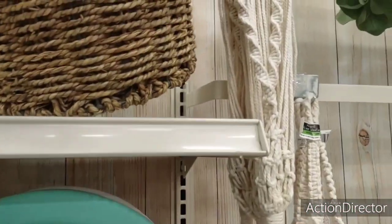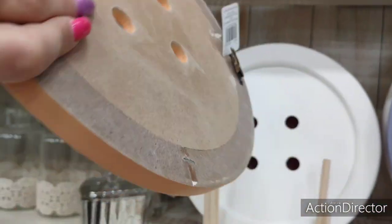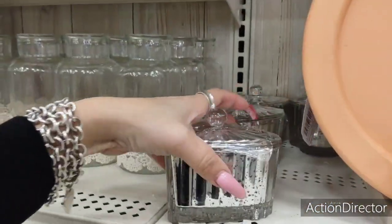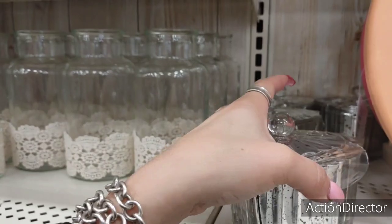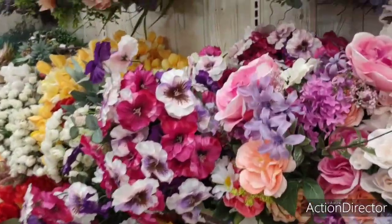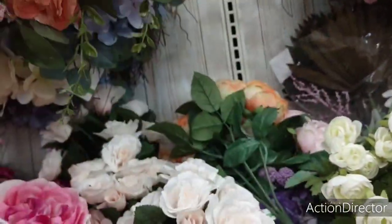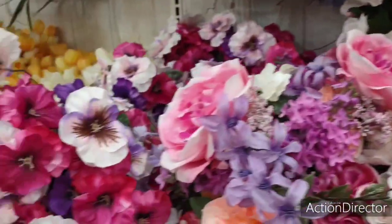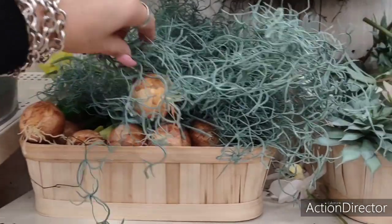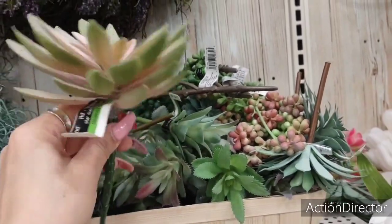All right, let's put this back up. Let's see how much the smaller ones are. This is a pretty color. $19.99. Little knickknack holders. These are cute. $19.99. They have a lot of floral picks. All right, this is a nice bundle. $9.99. Beautiful flowers, no doubt. Okay, these are succulent picks.